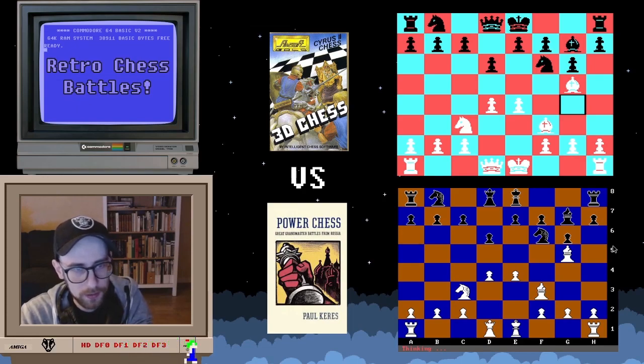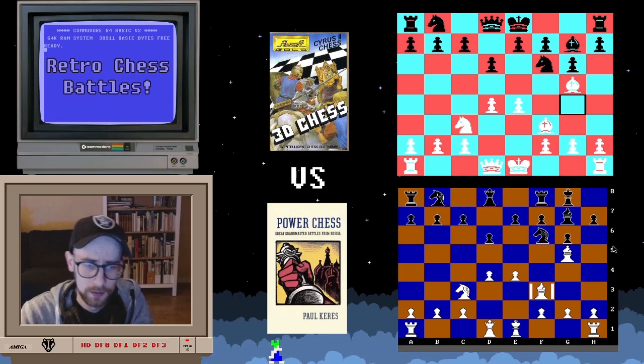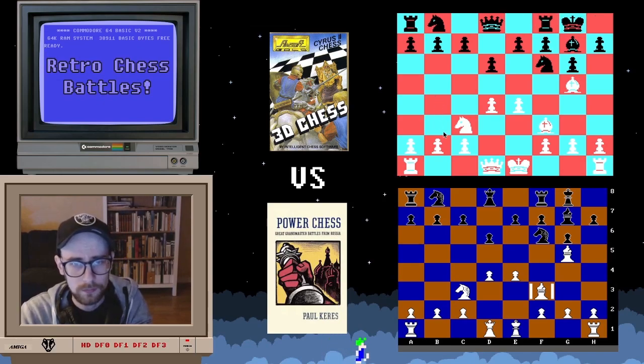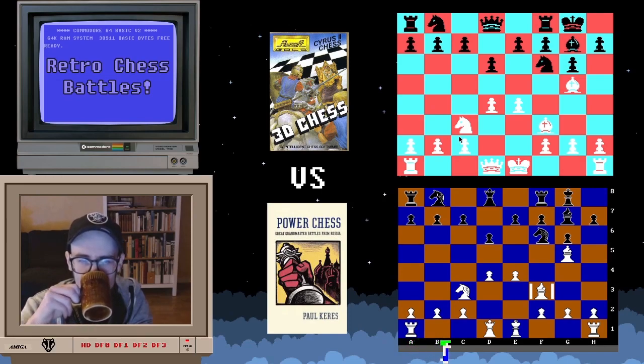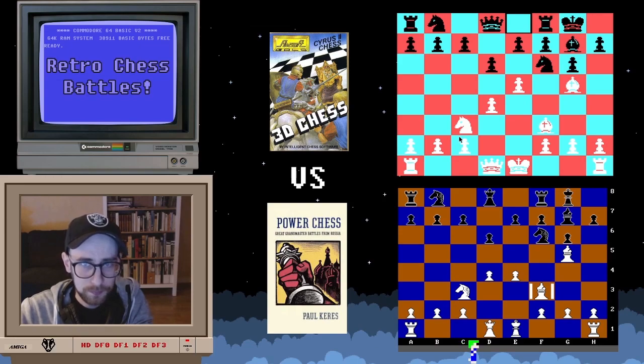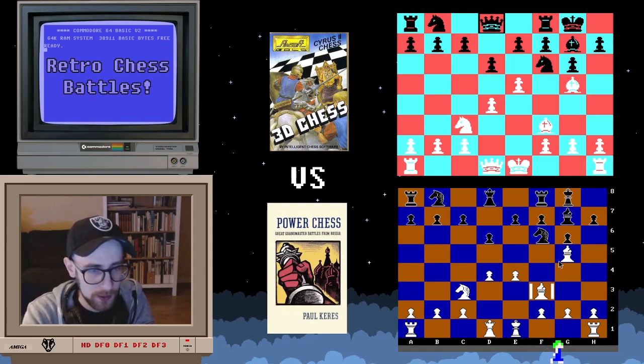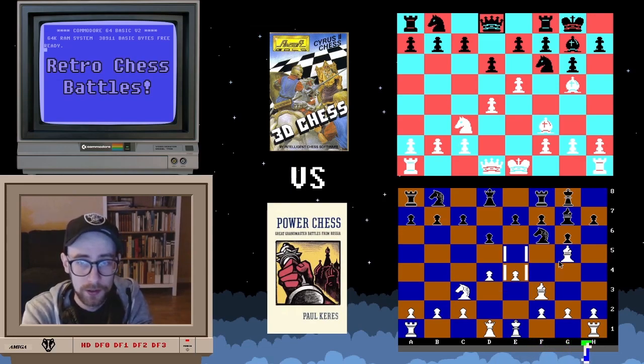Position is looking equalish. Black is a bit behind on development. Goes for a castle. See how Cyrus replies. Oh, okay. So expecting Cyrus to castle, but Cyrus pushes e5.